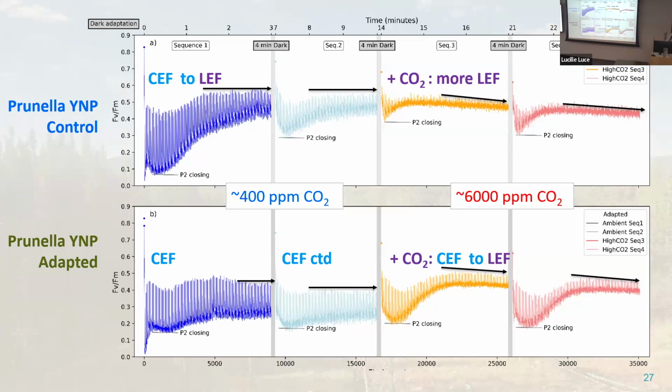Now this is confirmed by a next set of experiments that we did. We had our 3-minute experiment, but we repeated it in a light fluctuation experiment. So we have 3 minutes of light, then 4 minutes of dark, which is just practical because we have to change the system, then 3 minutes of light, 4 minutes of dark. In this example, we start out with ambient exposure, 400 ppm, for 2 sequences, then we elevate CO2 to 6,000 ppm and do another 2 sequences.